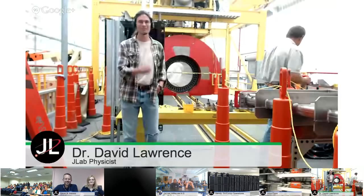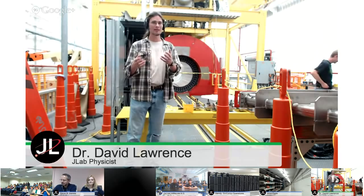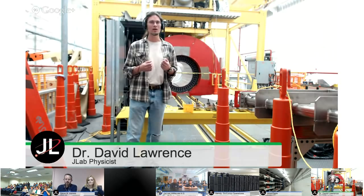So, yeah, I'm over here in Hall D. It's the newest experimental hall, and this is the one where we are building an experiment to look for exotic hybrid mesons, and I'll tell you what they are in just a second. But as Mike said, the accelerator's job is to produce this high-energy electron beam, and then they send it into the experimental hall, and we use that to do experiments.